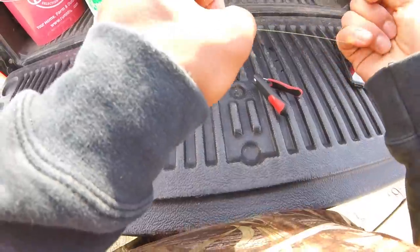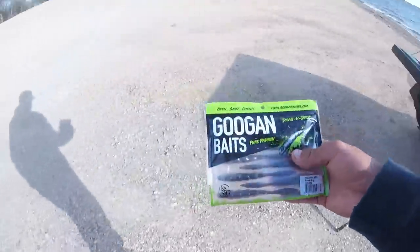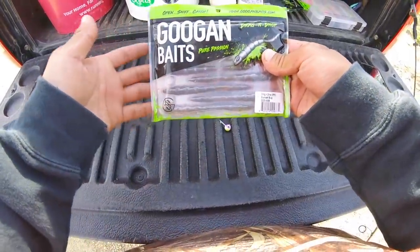So guys, I'm tying up. Peyton hooked up with the fish. Let's go check it out. Boy, juice is flying away. Buddy loses a fish, but we do have these tasty looking dragon.